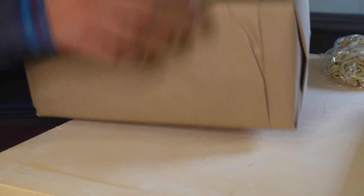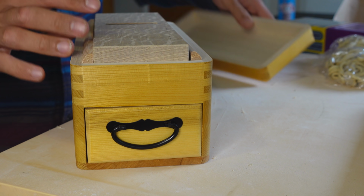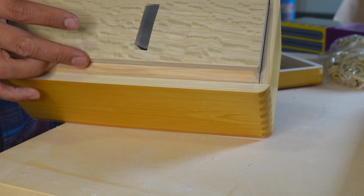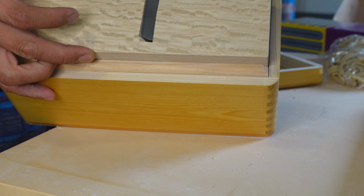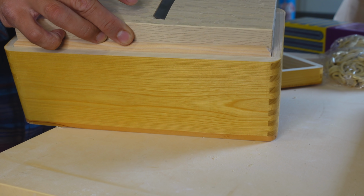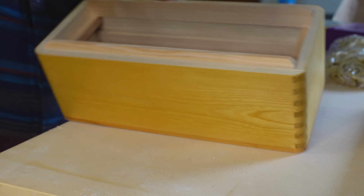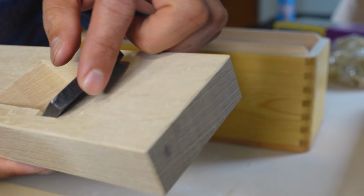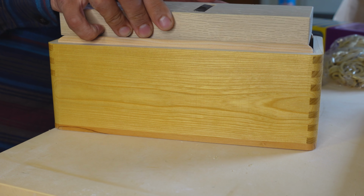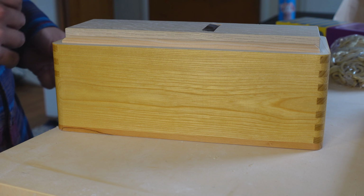I just picked this up from Bernal Cutlery in San Francisco. This is to shave katsuobushi. You can't use a regular mandolin because katsuobushi is way too dense. It's too hard for the mandolin. So you need a special one, and this thing has a really thick blade. Look how thick that metal is right there. This is the only thing you can really use to shave your own katsuobushi. So that's what I'm gonna use today.